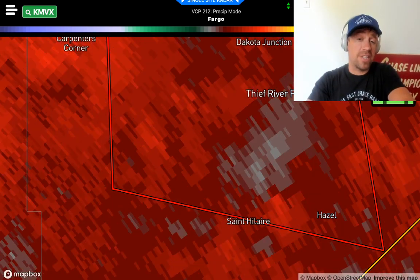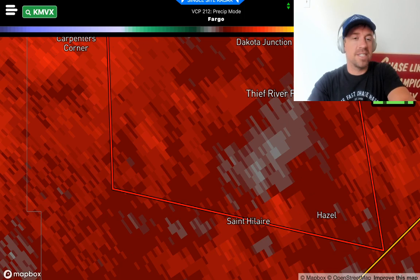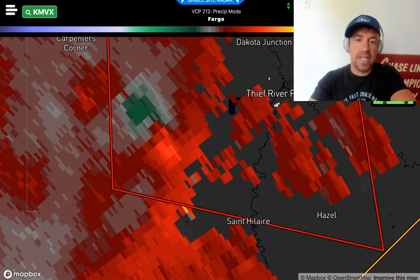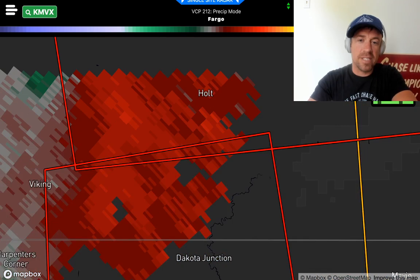But if you're in the Hazel area, you definitely want to take shelter. Be in your safe place watching this, because these things can spin up really quickly. And there's definitely an embedded QLCS mesocyclone there. They can spin up to tornado strength within a radar scan or two.